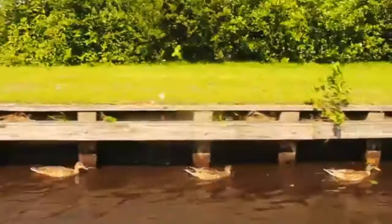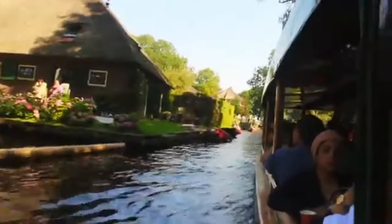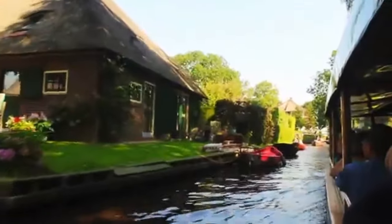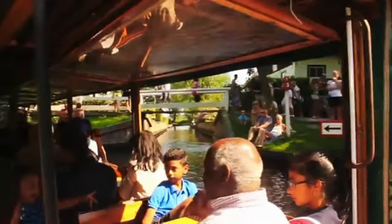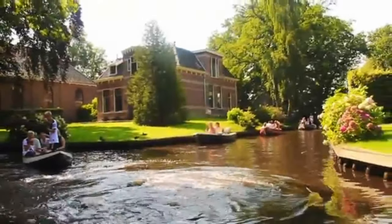And you guys, Giethoorn is so cute and truly deserves the name Holland's Little Venice, even more so than Amsterdam. Definitely come here with good weather during the summer, as the boat rides are such a unique experience. I went with my sister and mom and we started off with a boat ride that showed us all the charming corners of this place. The ride was approximately 30 minutes and included tea or coffee. I don't remember the price though.